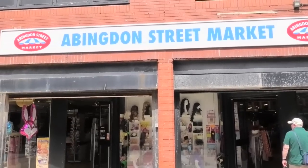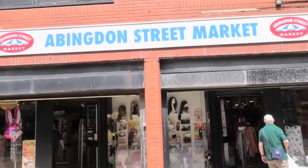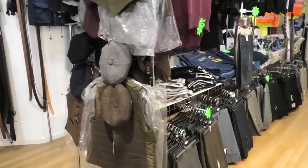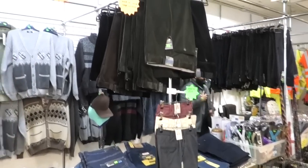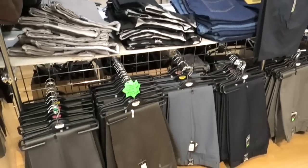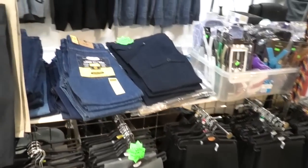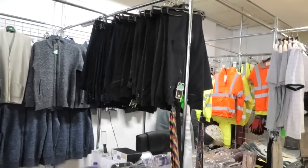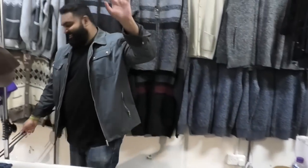Wonderful, wonderful news that I received half an hour ago. Another stall holder here has found a shop for himself. And I'm so very pleased to tell you it is Jacob and his men's stall here. Jacob sells jeans, trousers, jumpers, and everything that a man could and would like to wear. Wonderful news, because this is a well-liked man and a well-liked stall. Very, very important. Now, there's Jacob there, a little wave from him.